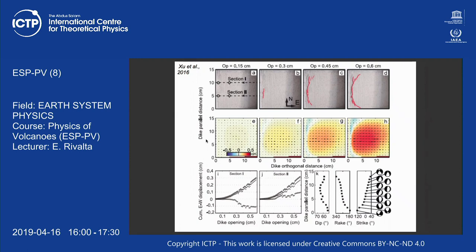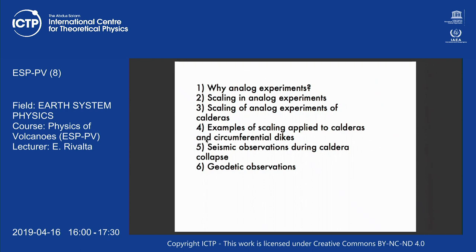In some places it's deeper, and then it was flattening enough that the stress at the surface was becoming big enough. But yeah, so you can learn about how the faults are, if you think of an analog experiment. So in general, one can have many questions. So why analog experiments? We will talk about scaling. We will talk about application to calderas.